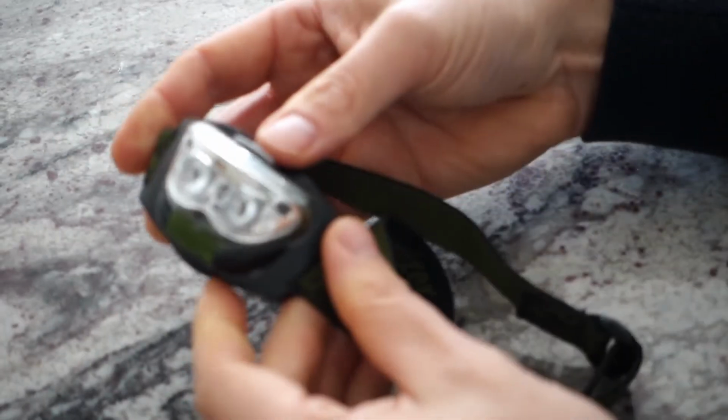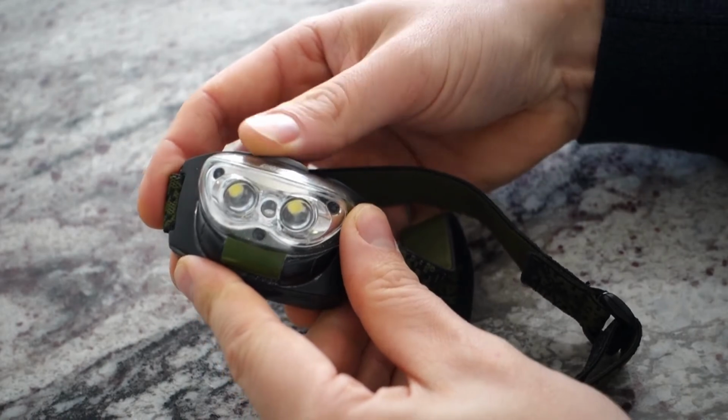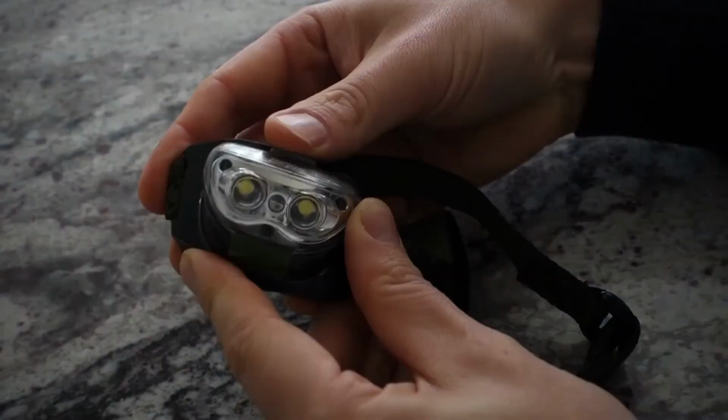A lot of them will take AA's or AAA's. You could use them for more than renovating. You could just hold them in your hand and use it as a flashlight. Great for camping, when you gotta pee in the middle of the night, all that good stuff.